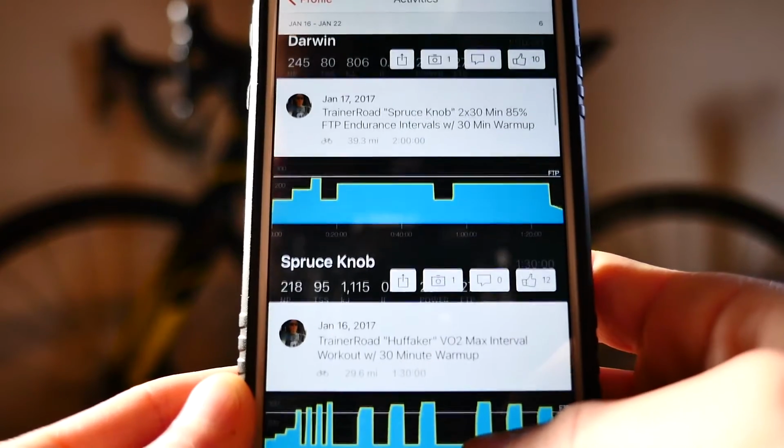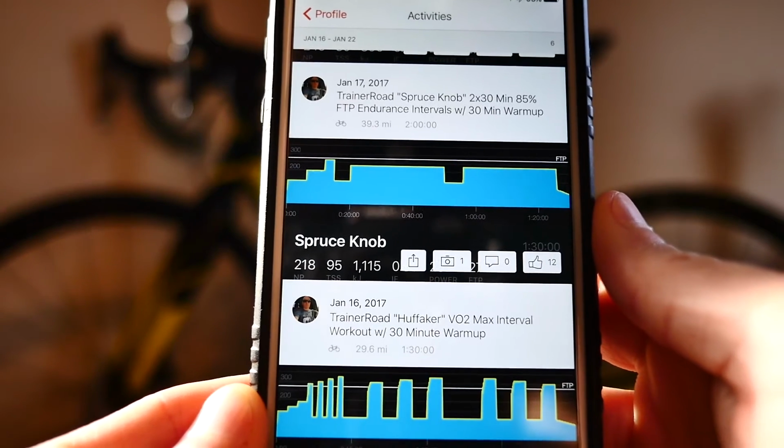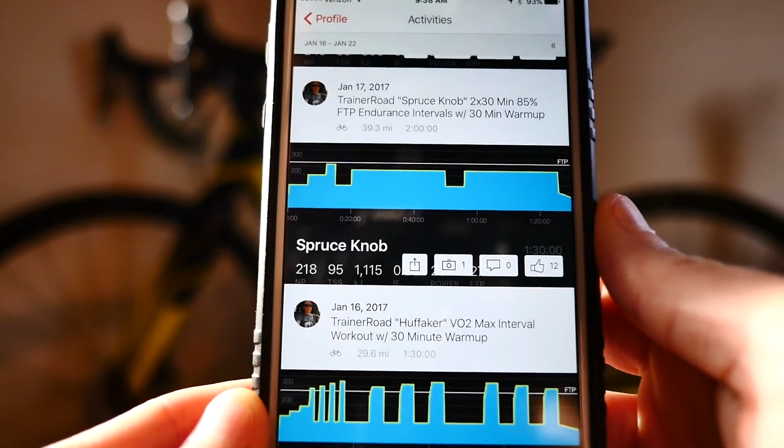The next day was more of an endurance pace ride. I did TrainerRoad Spruce Knob, with a 30-minute warm-up before the ride. It's an endurance ride, but it's more or less a sweet spot ride, really, because you're doing 2 30-minute intervals at 85% FTP, which for an hour isn't easy. I wouldn't categorize this as a hard ride, but it wasn't easy either. It's like you're working at the front of a pace line: you're working, but you're not really cooking it. I did about 40 miles, give or take, if I was riding outside.